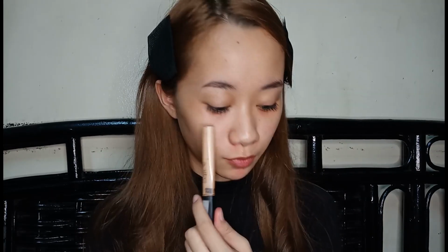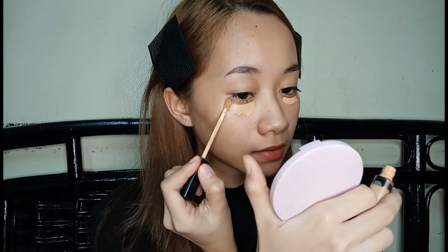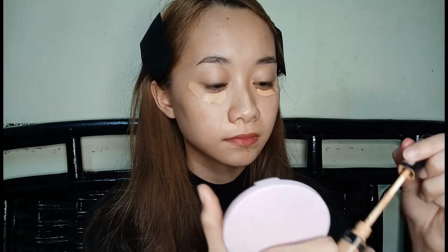Next is maglalagay na ako ng concealer. So, kung napapansin nyo, namumula yung under eyes ko. Lagyan ko siya guys ng red lipstick. Napapanood ko lang siya sa mga hacks, and lalagyan siya ng concealer para hindi na mag-dark, kasi ang dark na ng under eyes ko guys. I'm gonna be using this Maybelline Fit Me Mini Concealer in the shade 30 Honey. As you can see guys, ang dami ko na concealer kasi ang daming kailangan takpan sa mukha ko.